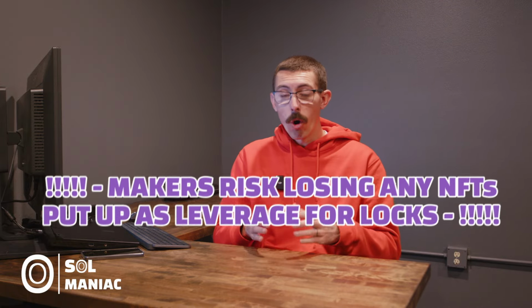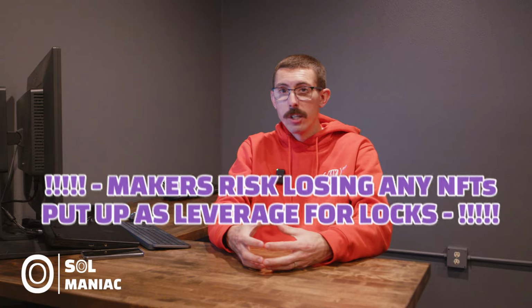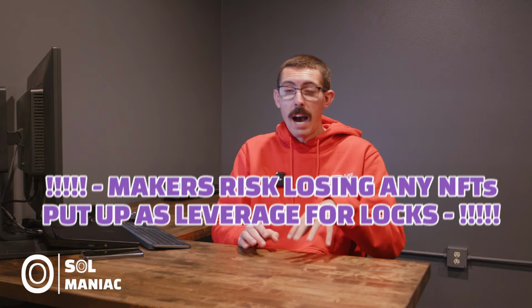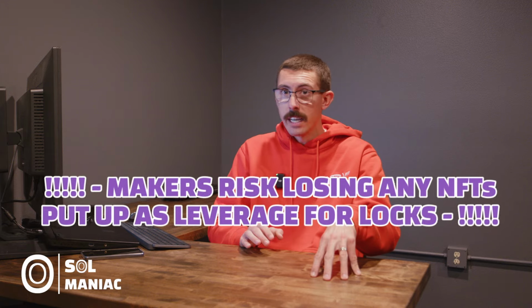An important note for acting as a maker or a funder is this. If you are going to put your NFT up as leverage, you can lose that NFT and earn Solana back. So you have the risk of not ever seeing that NFT again if you put it into this price lock of long. If that's your goal, then you're doing the right thing. But if you don't want to lose that NFT, you might want to be careful of leveraging it on a price lock. Also make sure that if you do leverage that NFT, you're actually willing to lose it at the price you lock it at.